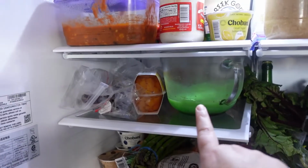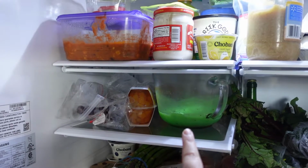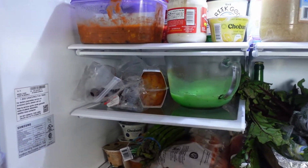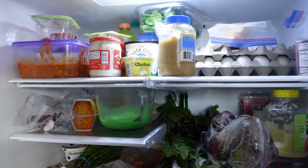And I know this looks weird. It almost looks radioactive. That's actually pistachio pudding. So it's meant to be that color. I know it looks gross, but it's pistachio pudding. So yeah, I guess let's just get started.